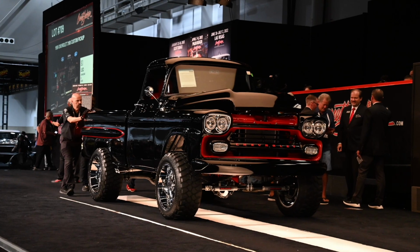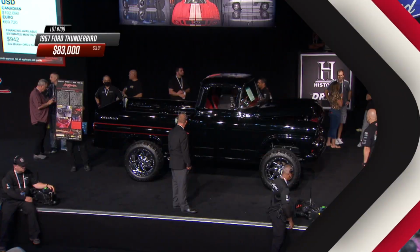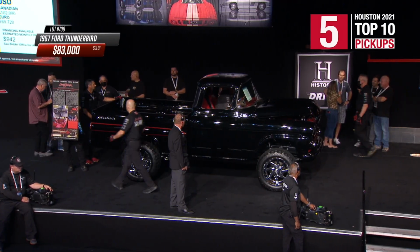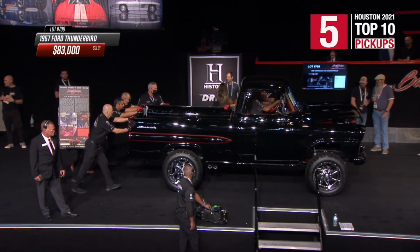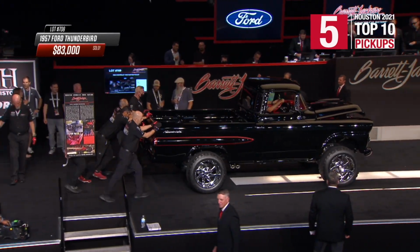So what was number 5? Turned out to be a 1959 Chevy 3100 custom pickup truck. The 1959 Chevrolet 3100 custom pickup underwent a full frame-off nut and bolt restoration. The custom pickup is powered by a fuel-injected 5.3-liter LS engine, dual exhaust, backed by a 4L60E automatic transmission.